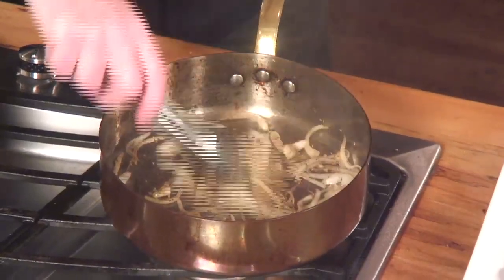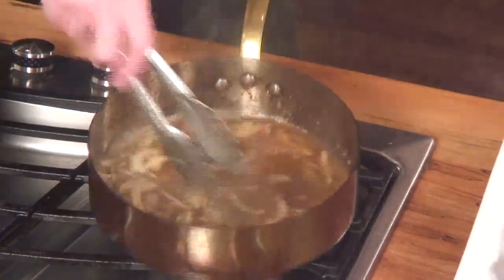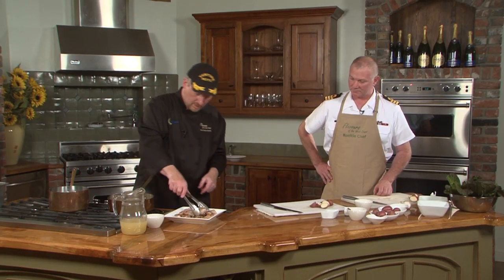So our onions here again, we're looking at just a little bit of golden brown color on there. All that brown in the bottom is the sugars coming out of the onions. And we've got a little bit of nice rich chicken stock here. We'll let that work the bottom of the pan, and that'll bring all that beautiful fond, as we refer to it, up off the bottom. We're going to put our rabbit back in.